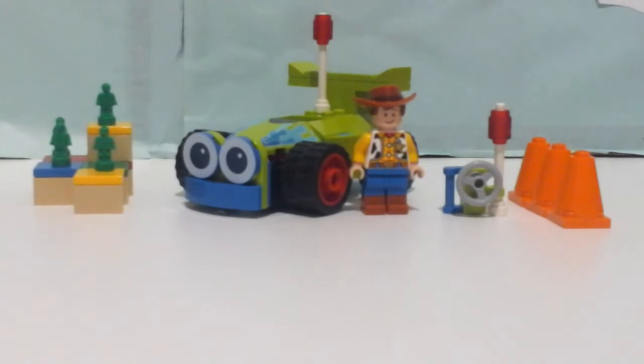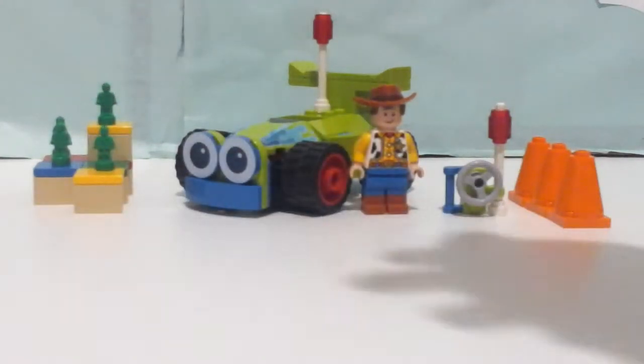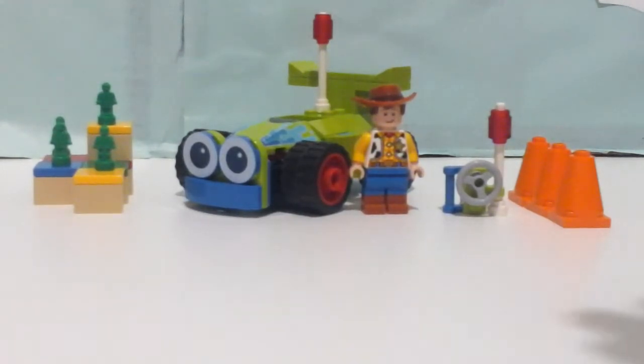Overall, I'd really recommend this set to any LEGO fan, since it's got so much stuff in it that you can use outside of a Toy Story setting. Just the cones, the remote control would be quite useful, and the minifigures are also nice as well. And if you're a Toy Story fan, you must get this set. If you're going to get any of the Toy Story 4 sets, I totally recommend this one. It's only around £9, which doesn't cost that much.